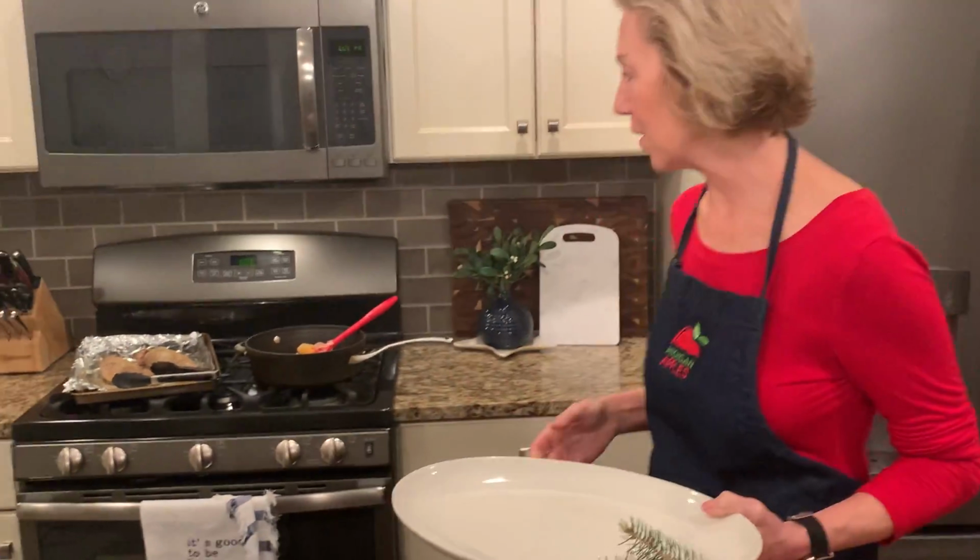The next recipe is a really wonderful main dish. And this pork tenderloin has an apple mustard relish that's just wonderful for a really nice get-together or a nice family meal. So what we're going to do is head over here to the stove.